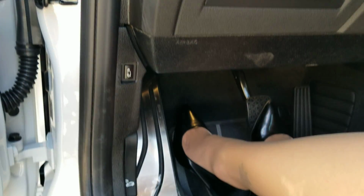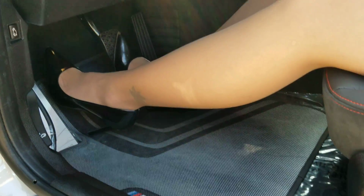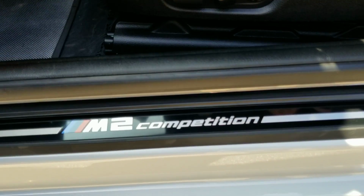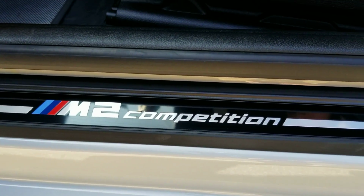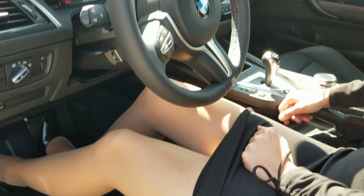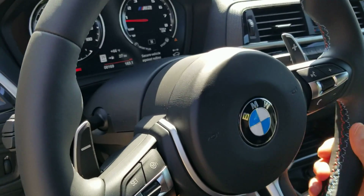And then you can see we've got some cool dead pedal there for that left foot when you're playing with the G's. This one's got some nice performance mats in it. And then also you can see on the car, on the side door trim here, they put the M2 Competition. And then check out the steering wheel. Definitely grippy, thick. It's done in a Napa leather design.